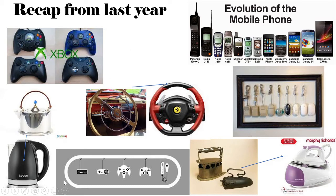Same with like Nintendo, where it's just like the rectangle, quite sharp corners. You go all the way through to now where you've got like Nintendo Switch, where you've got like the little joypads that can come out. Mobile phones, and I'm sure you see it in movies where they had like the big cinder block phones, all the way through to modern day, like the iPhone 11 or 12 that just came out. So you can see like how they have changed dramatically.